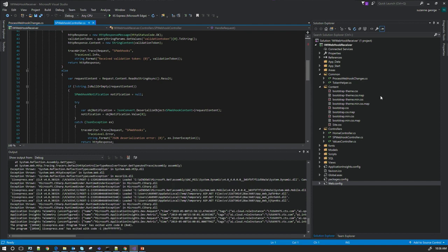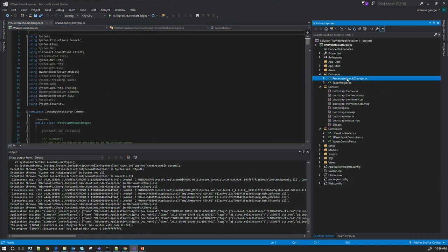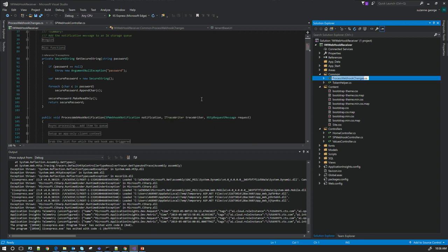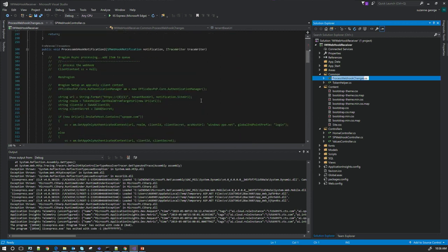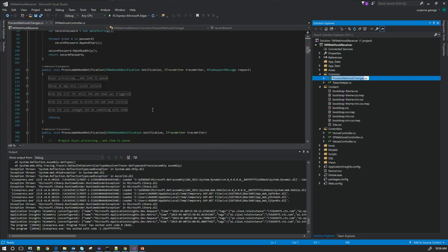The next thing I want to show you is our process webhook changes. Down here, this is where we're actually going in, making connections to Office 365. We're updating those SharePoint lists based upon database data and information inside the database. So this particular set of code is actually going in, making a context call using the PNP C# libraries, finding the library, understanding what things changed, and then taking each individual file that was updated and applying appropriate metadata.